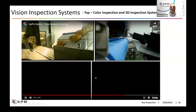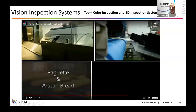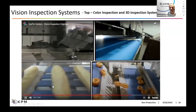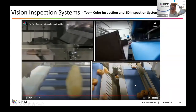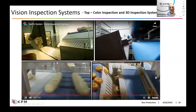Here's some examples of different rejection mechanisms. That's the flat mechanism that we're using for buns. Tortillas, we use air nozzles. For baguettes, we can use retracting conveyors or declining conveyors. In this case, on bagels, the doubles are being rejected to one location to be recirculated and broken. And the rejected products that are no good are going to be rejected to the far conveyor and then not sent to customers.